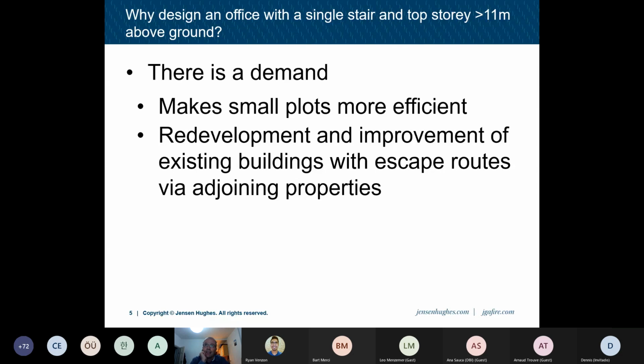The other key aspect is there is a large stock of existing buildings with unconventional escape routes, typically via adjoining properties. It's not uncommon to find buildings with a single stair and, at or around the 11-metre height mark, there might be a separation within the stair enclosure, a door partway up the stair, with the idea being that those on the top floors have the option of either going down the stair and out to the street at the front of the building, if it's safe to do that. But if there's a fire below them and smoke is affecting the stair, they've got the option of then going up the stair onto the roof, and from the roof somehow getting into a neighbouring building and down via the escape routes for that neighbouring building.